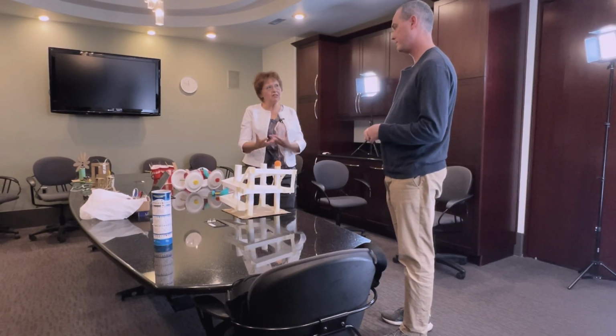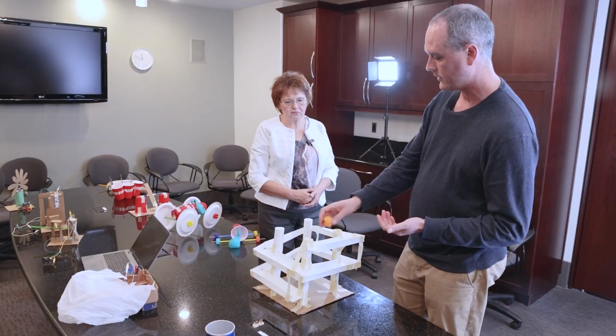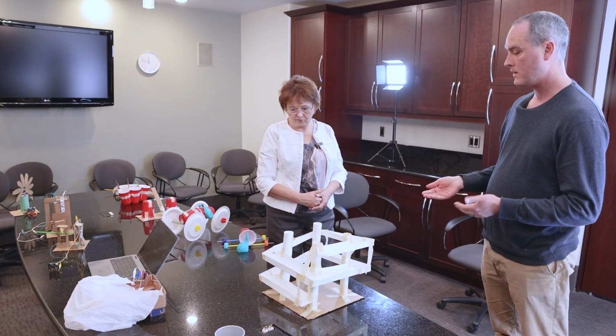So is this like a gravitational thing? Yep. Curriculum-wise, it connects really well to things like in Science 10 and Science 8, where we talk about transfer of energy.